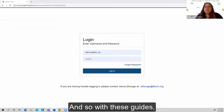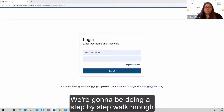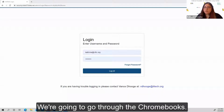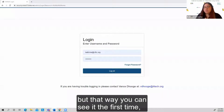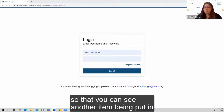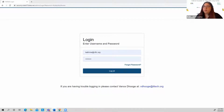And so with these guides, we're going to do a step-by-step walkthrough of these activities. Feel free to ask questions throughout the process. We're going to go through the Chromebooks. We're going to do the client entry, but we're also going to do the Chromebooks and the Yetis. It's going to be the same process, but that way you can see it the first time, kind of get your bearings. We'll go through it a second time so that you can see another item being put in, and ask questions as we go. It's the best way that you guys can learn instead of having to wait for answers toward the end. So let's go ahead and get this started.